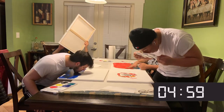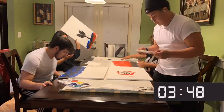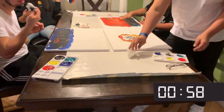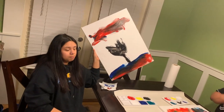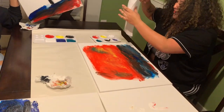5 minutes left. All right, guys, you guys have 1 minute left. Let's see the updates, see how it's looking. Jamie, yours is looking kind of nice. Harrison, okay, I see you trying to do the palm tree, maybe. Let me see yours, Natalie. Okay. Irma got the background going, though. Irma ain't playing.